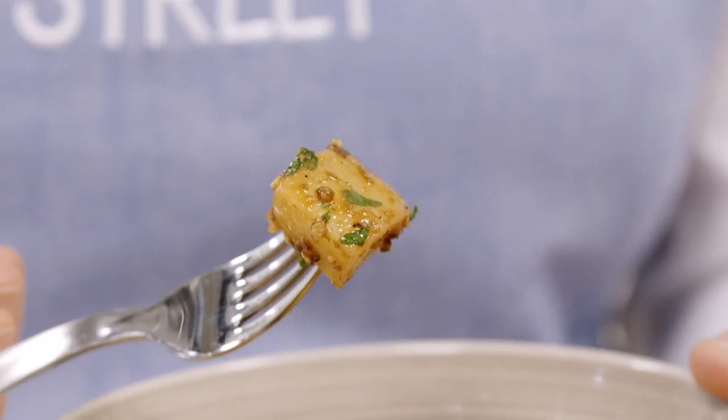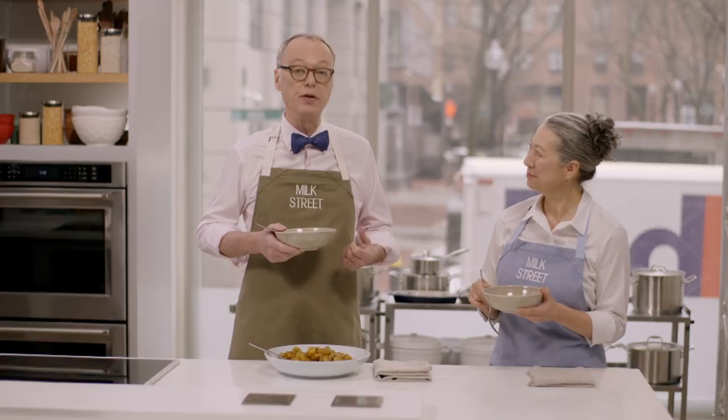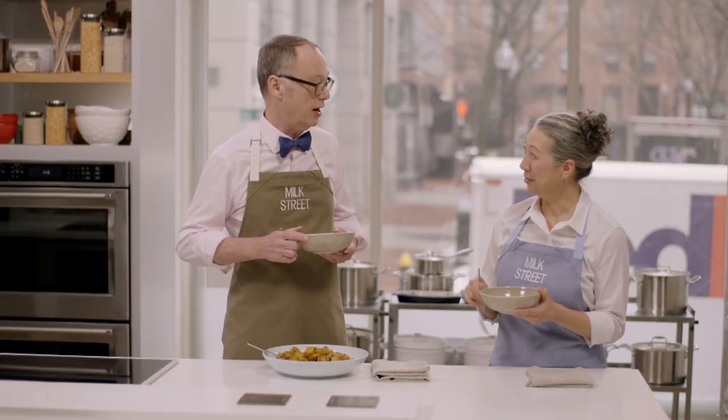So if you're tired of that old Vermont baked potato like I am, you might want to try these cumin-coriander potatoes with cilantro. Takes less than half an hour to make, has great flavor, and it goes with almost anything, including a liver sandwich in Cairo, right?